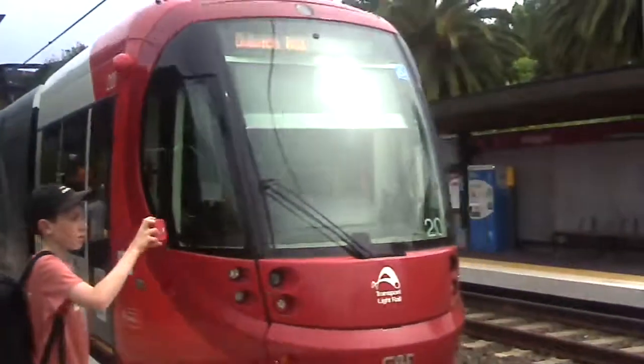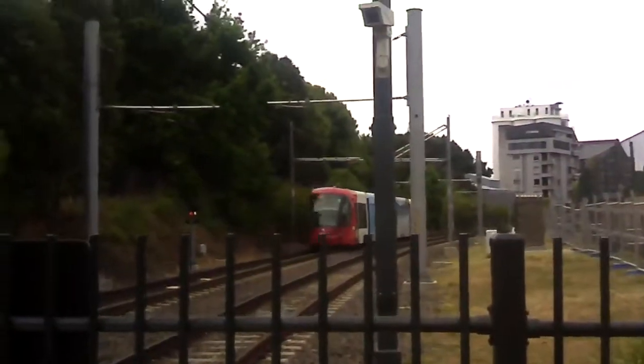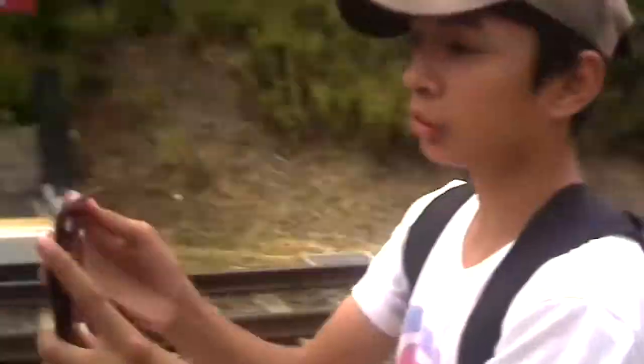I'm just here at Arlington, here departing platform number 1, 2120. And that was an Urban Street Tram, bound for Central.